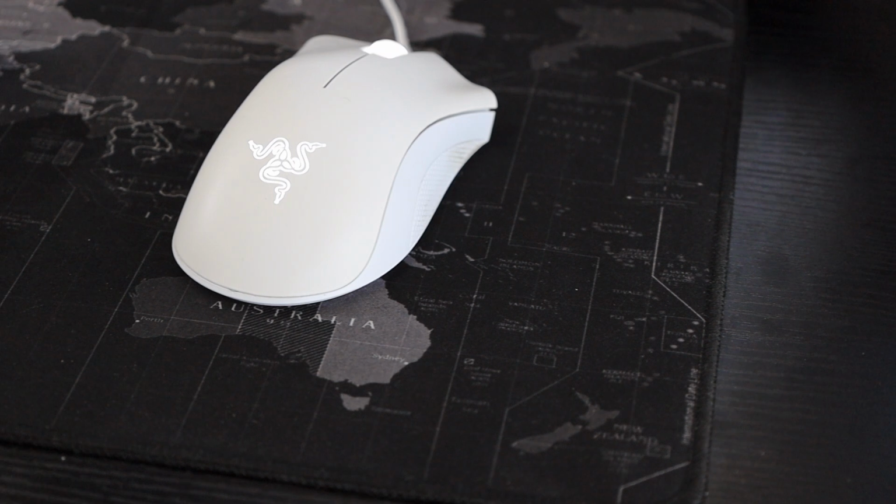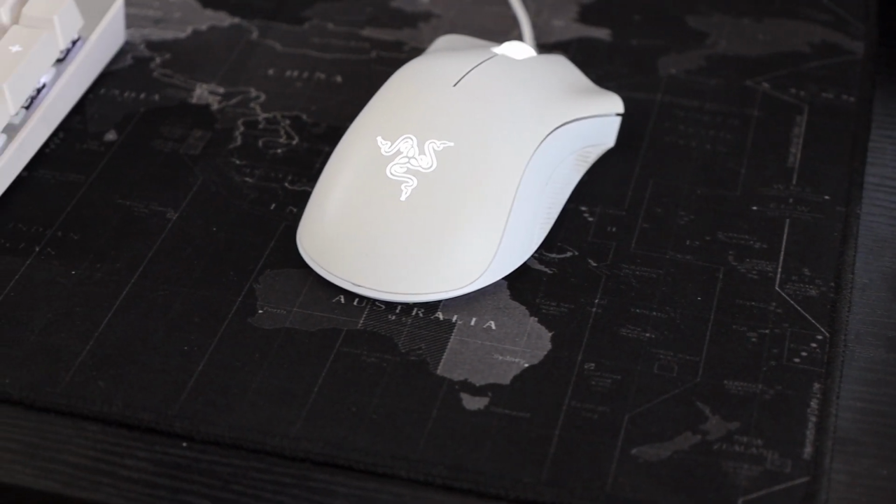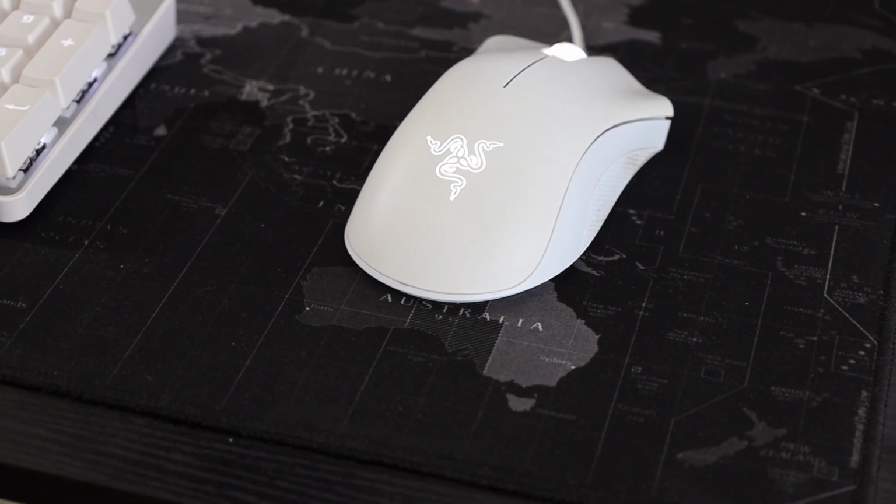And my other peripheral, so for my mouse, I am running a Razer DeathAdder gaming mouse. It's kind of a bigger mouse, and it took me a while to adjust to its size, but overall I kind of got used to it.